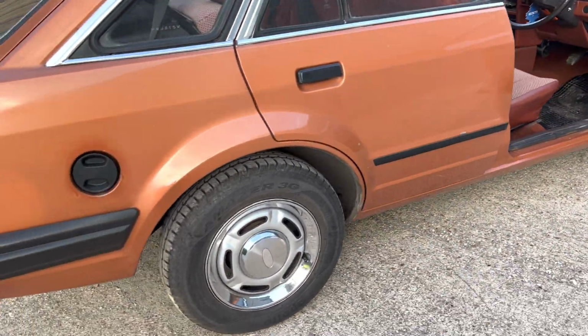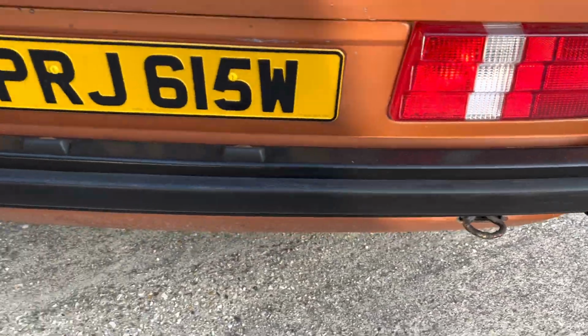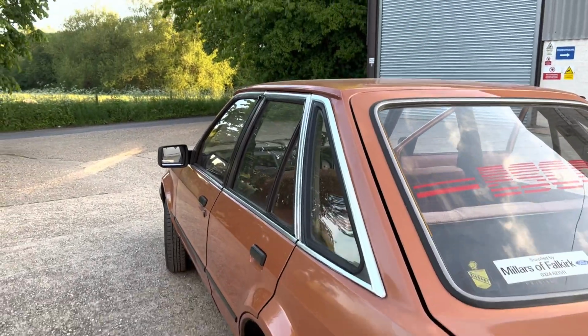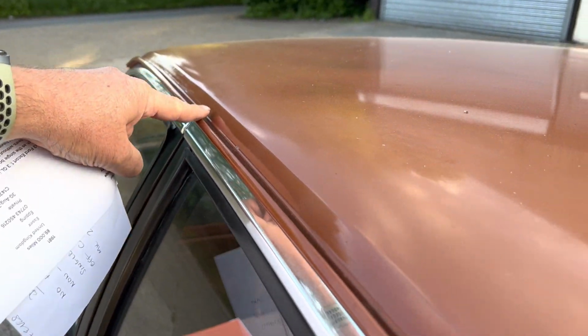And same on the back bumper here, that extra moulding along the back. Now these are all small things, but very nice. These gutters, I believe I'm right in saying, are a little slimmer on the first and the early cars.